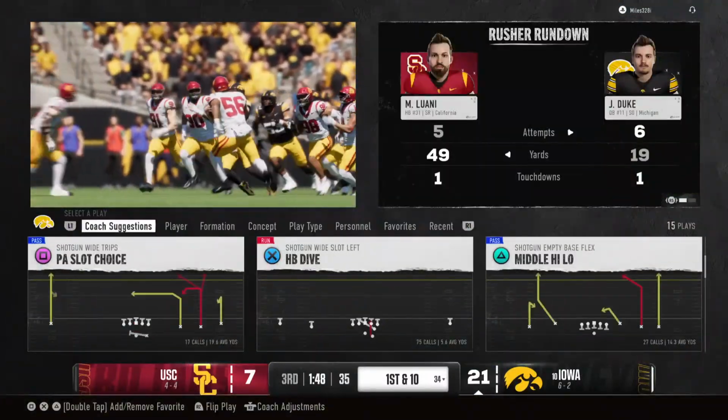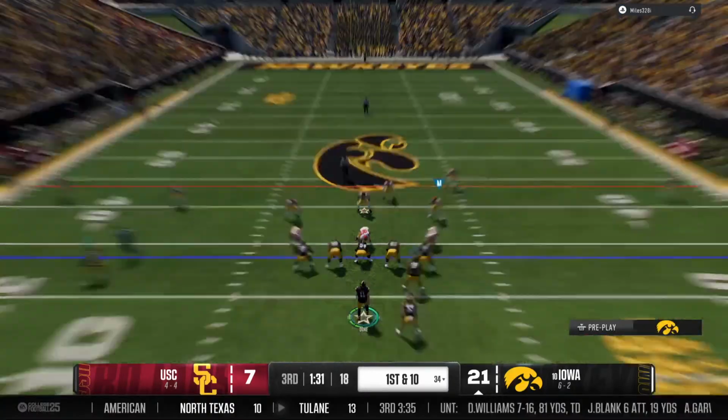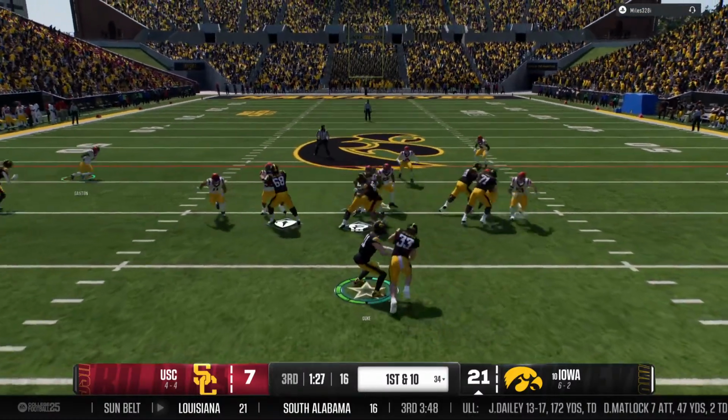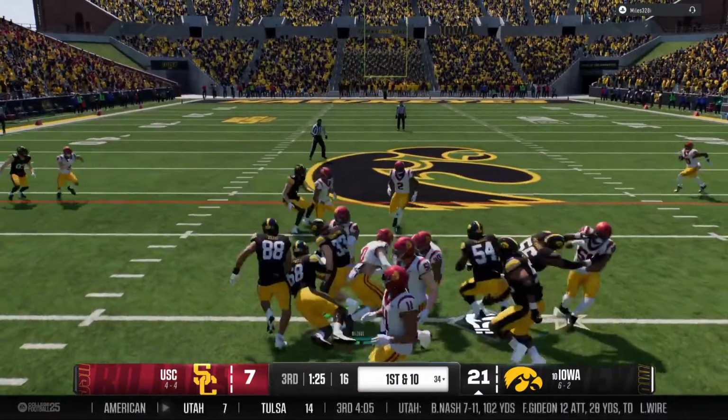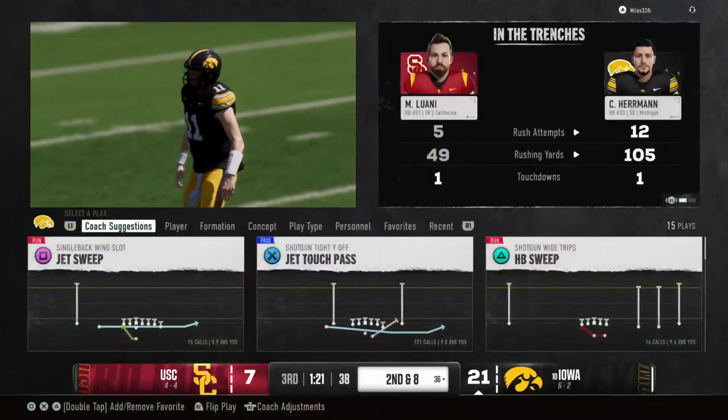Nice job by the QB, sitting back in the pocket. You can tell he wants to throw the football, go through his progressions. Nothing home, take off and slide. I love the slide at the end. Don't take a big shot. We'll give him a couple on that one. 2nd and 8 coming up.